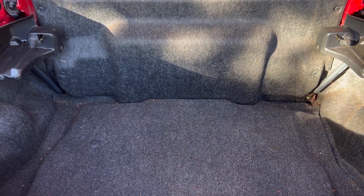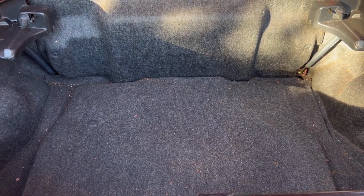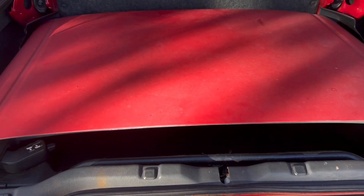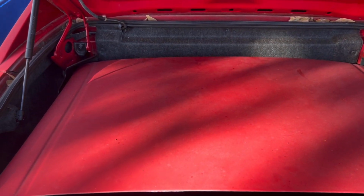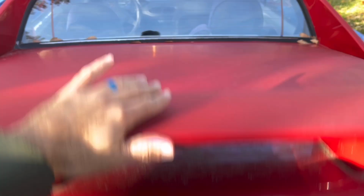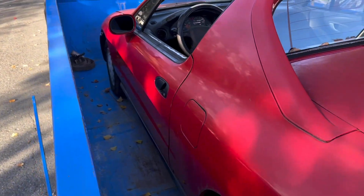But yeah, I'm gonna put that targa top in here. First time doing this. Looks pretty simple. We'll figure it out. Well, I got that in there. I think one of the locks isn't quite working right. The struts, the vibration or something, the whole trunk came down at one point. Luckily not while I was under it, but might have to get those replaced. That'll make things a little bit easier now, getting in and out of it.